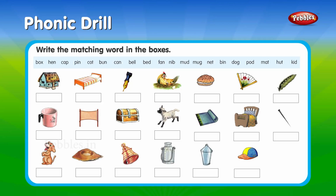Write the matching word in the boxes. Box, hen, cap, pin, cot, bun, can, bell, bed, fan, nib, mud, mug, net, bin, dog, pod, mat, hut, kid.